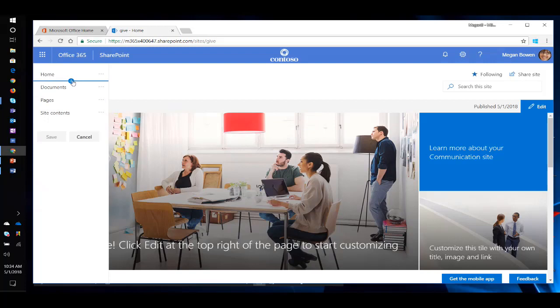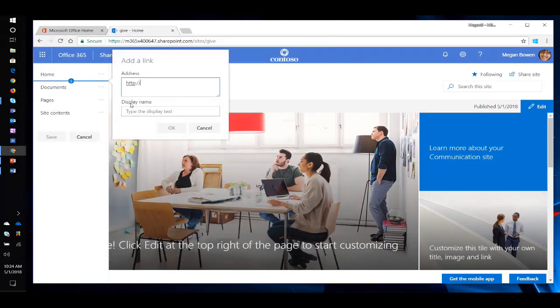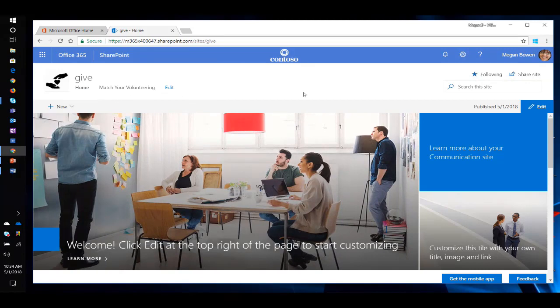So if I wanted to add a link to a site where you could record your volunteer matching time, I could key in the link to this particular address and say, match your volunteering. I can go ahead and add this in. And then maybe I don't really care, so for people that come here who aren't authors of the site, I'll go ahead and remove all these other elements. So very simple and easy to do. I've got a top nav that I've curated real quickly here.